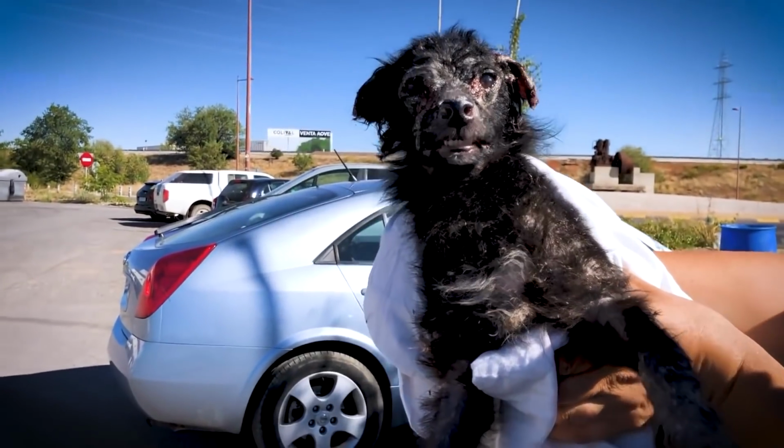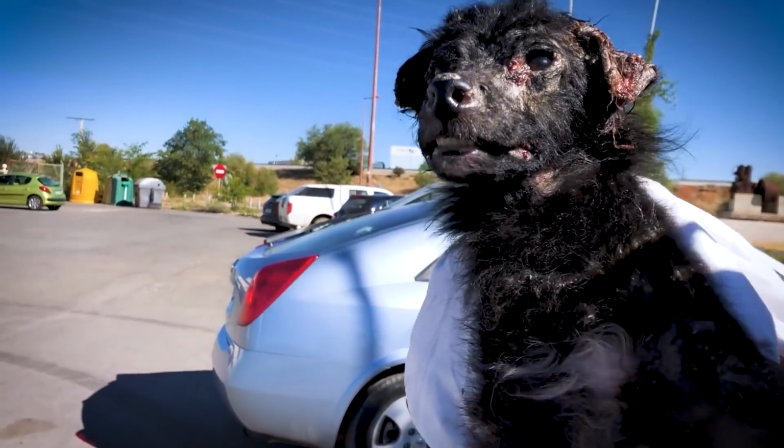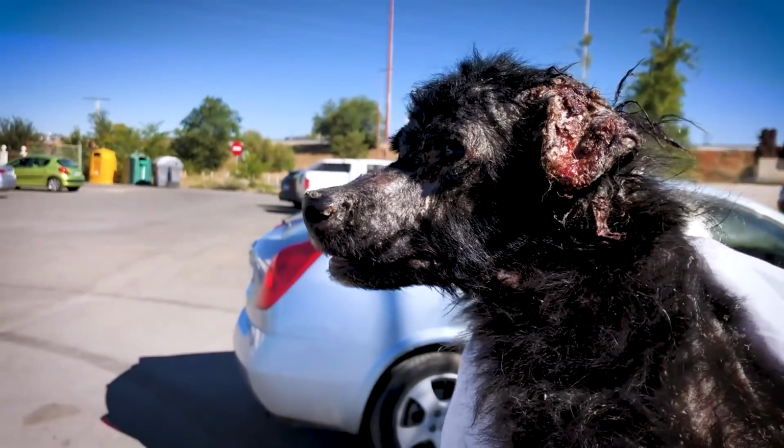It is a complicated disease if it is not treated. If it is treated, it's okay. It can be managed. The animal can have a long and happy life. But let me tell you more about leishmaniasis. Leishmaniasis is a parasitic disease. It's a parasite called Leishmania that is transmitted by the bite of a sand flea.